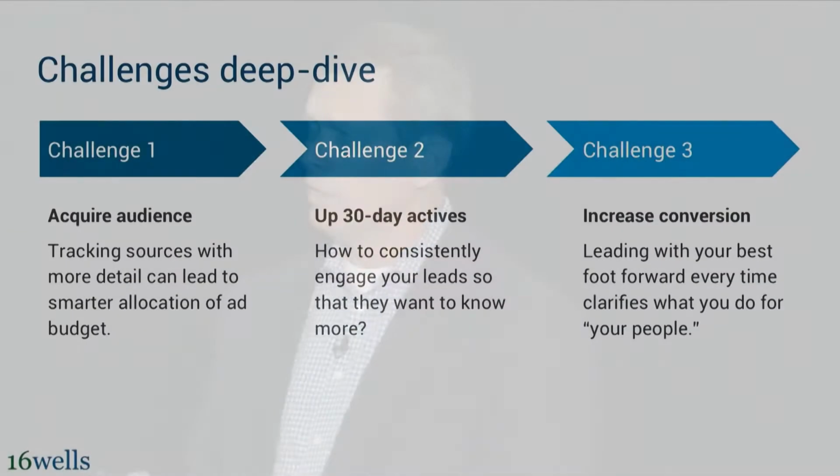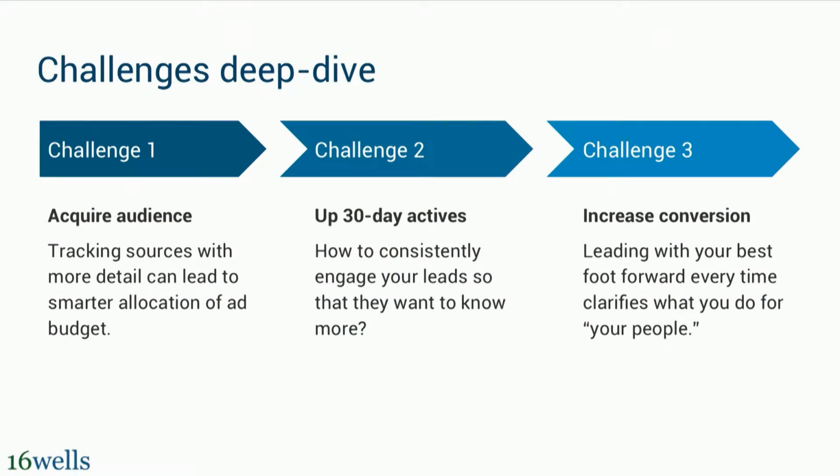Okay. Let's see. So as we dive in and try to figure out this challenge and debug it a little bit, we're going to be looking at acquiring the audience, but then really this middle part is what we're going to spend most of the rest of today talking about. That first 30 days that somebody is new in your database. Okay, how do you consistently engage them in the same way so that number one, it becomes measurable, and then number two, you can figure out how to do it better.